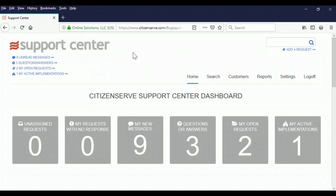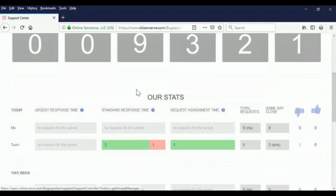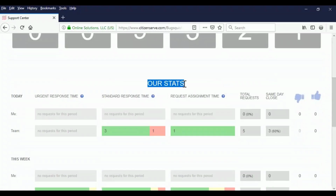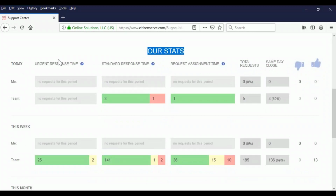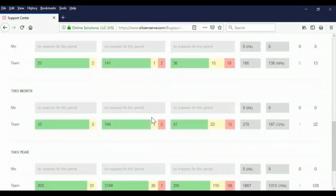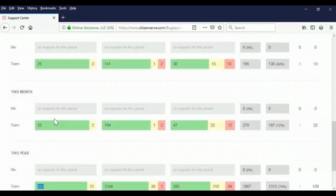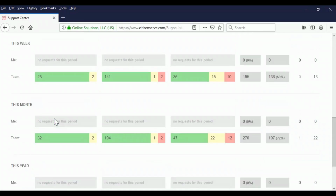So just for Kicksite, this is our support center, right? The support center is built into the application, and this is what our team looks at every day. So we're constantly monitoring how we're doing on our urgent responses and standard responses, and year to date we've done 1,300 requests, and 203 of them were urgent, right? And these are just requests that our users make.